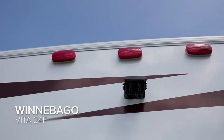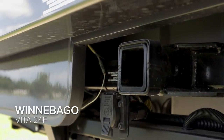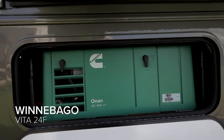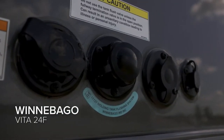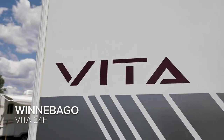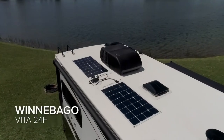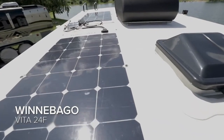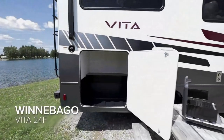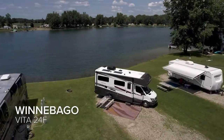At the rear of the coach is a backup camera, a trailer hitch, and 7-pin connector for towing up to 5,000 pounds. On the driver's side exterior, you'll find a 3,600-watt Cummins Onan Micro Quiet LP generator, as well as black tank flush valves. No small detail was overlooked in the Vita's design. And if you want to go boondocking, the pre-wired 200-watt solar energy system gets the job done. It is even expandable, up to 475 watts for longer off-the-grid adventures. Other key features are more than 40 cubic feet of exterior storage and the largest holding tanks in its class.